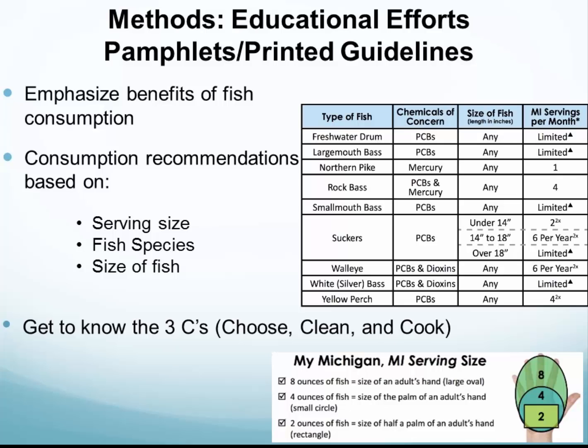And then those pamphlets also discuss the consumption recommendations. And those are based on serving size. So here's a picture at the bottom which explains that 8 ounces is about the size of an adult's hand, then 4 ounces and down to 2 ounces, so that they can make informed decisions, because most of the folks, myself included, if I have a fish fry, I'm not looking at the size of my hand. You know, it's a platter. So we really try to drive that home. So those recommendations are based on serving sizes.